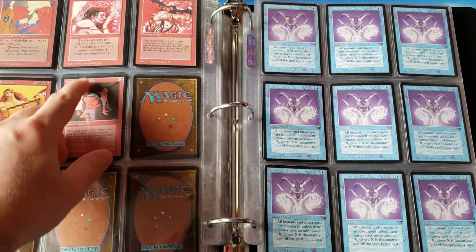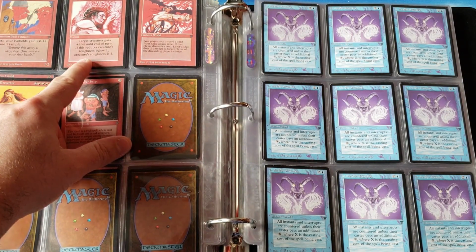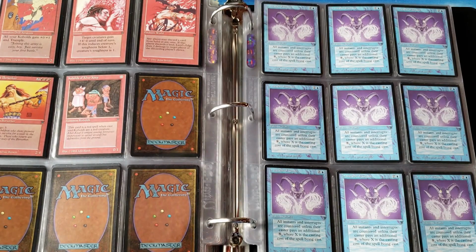And by the way, since when did a Legends Bloodlust, which is like a penny in 4th Edition, become like $20 for a near mint copy? And again, it just shows reserve list doesn't always matter. It is what it is, everybody. Just kind of laying it out there.